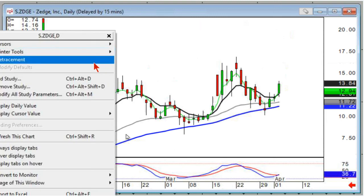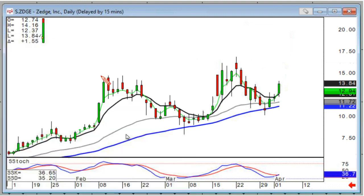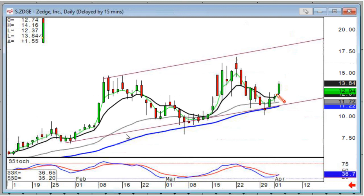So if you can pretty much draw parallel lines, you can see that you've got essentially a trend channel. That makes this level your next likely target. So let's say 18.50 is your target off of 13.84. That's 4.5 points on a $13 stock, pretty much giving you about a 45% upside potential. So those are the type of trades you want to go after. That's where you're going to get good price move.